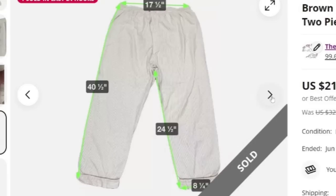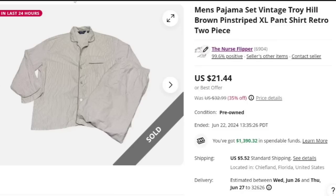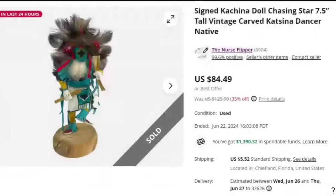And these were only listed for about 2 months, so not very long. And they are going to be about a $13 profit for me after fees. Another Catena Doll sale, and this one sold at full price.